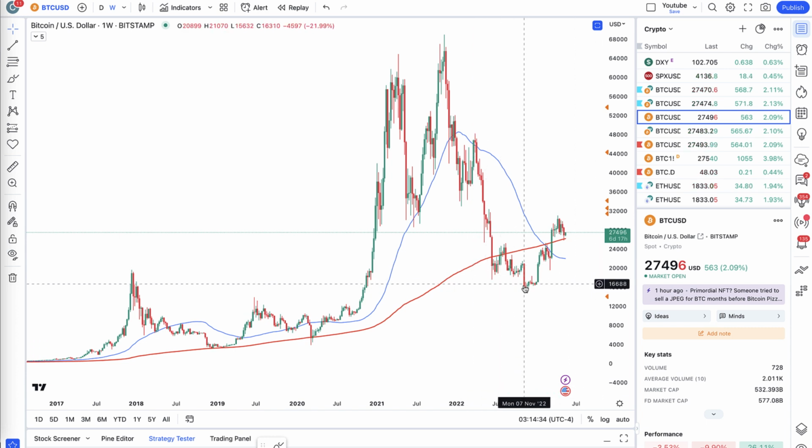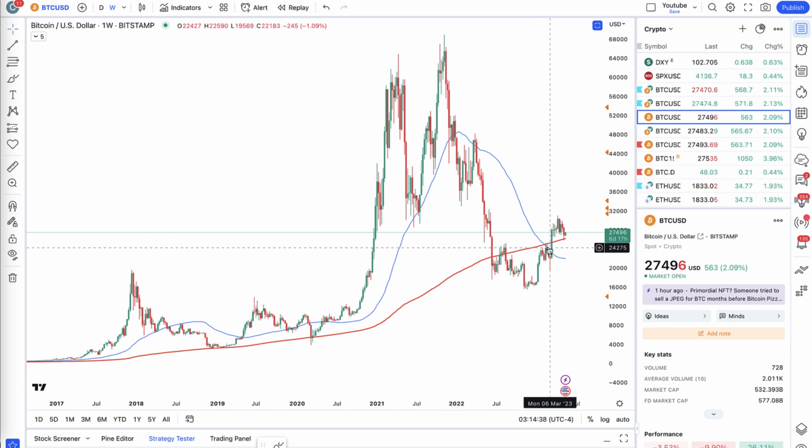So we have seen it here already, where we retested the 200 here, and it dropped back to the 3-day 50 moving average. So that was a drop from about 25 to just under 20. That was a $5,000 drop. Then we rocketed higher. So now we had about 31,000. We dropped back to just under 26,000, and so far we're sitting here.